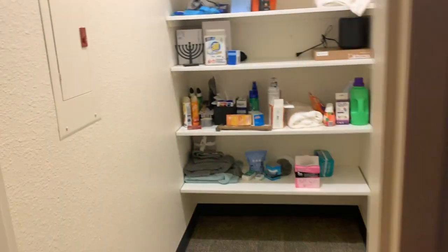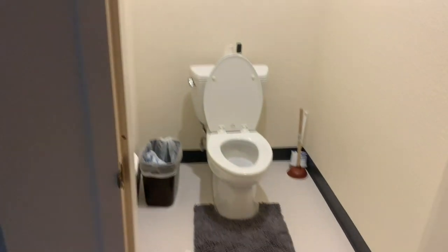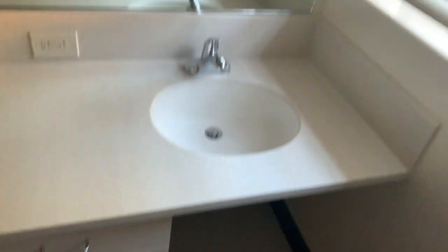Walk out of our room, we have our roommate's room. And then we have another storage closet, just kind of full of random stuff. Then we have another one for toiletries. Then our next stop is the bathroom. And we put a little mat right here. Then we have some towel racks and a scale and another mat for our area of the sink.